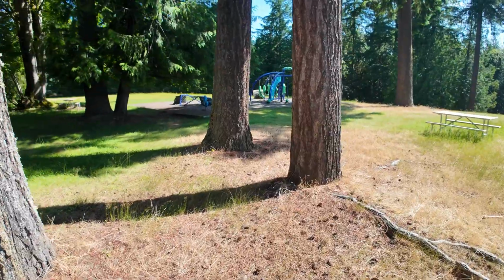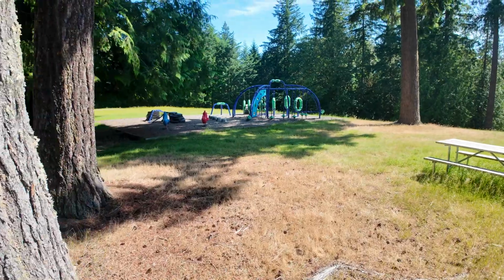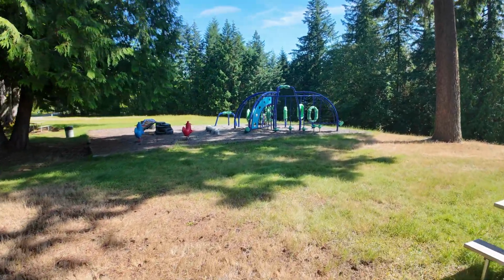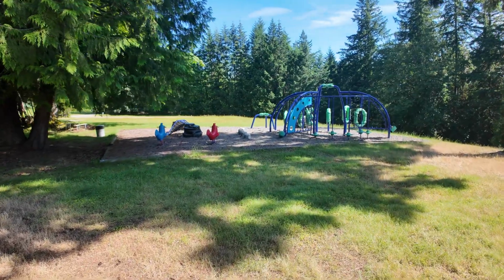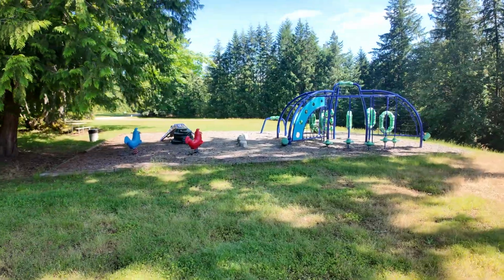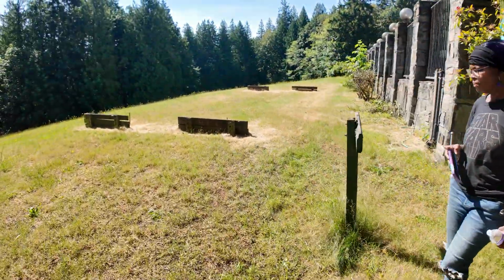Here in the trees is the playground. Open log thing, Ginger was laying inside of it. Our friends Jarhead and Ginger have been here and did a review. So I guess this playground's been here for at least 2 years. Looks pretty nice. And 2 more rounds of horseshoes over here.